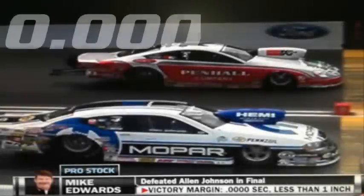Edwards versus Johnson, 2012 Ford NHRA Thunder Valley Nationals, Bristol Motor Speedway, 0.000 seconds. Usually in drag races, the time gaps are huge, as one of the cars often explodes into a great ball of flame or turns right into the barriers straight after launch. But on this occasion, both cars made it to the quarter-mile line at precisely the same moment. It's thought to be the closest finish in any sport, both crossing the line in exactly 6.679 seconds at over 206 miles an hour.